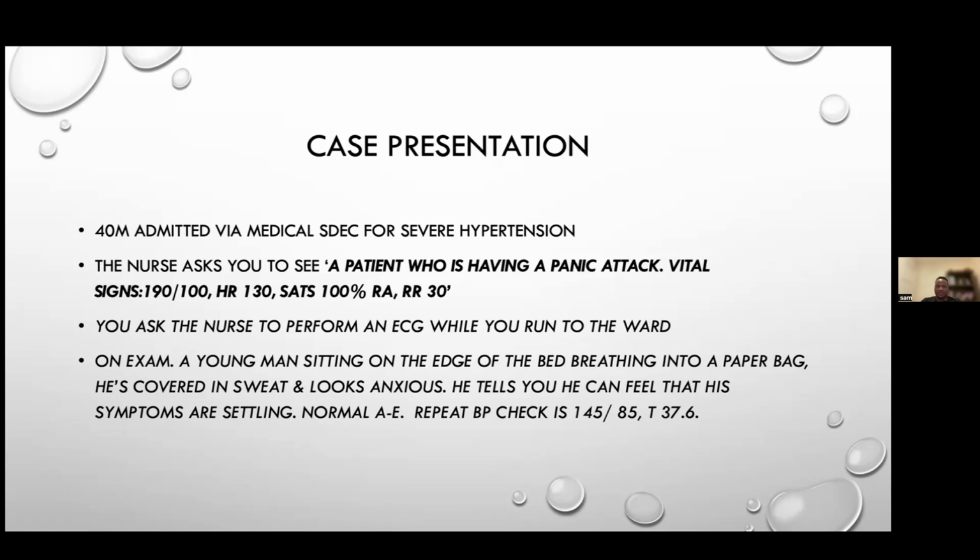Before you run to the ward, you instruct the nurse to perform an ECG. When you get to the ward, you find a young man sitting on the edge of the bed, breathing into a paper bag. He's covered in sweat and looks anxious. However, he tells you his symptoms are settling. As a well-trained doctor, you do an A to E, which turns out to be normal, except a slightly raised respiratory rate of 20. The nurse repeats the blood pressure check, and it's 145 over 85. Temperature is only slightly raised at 37.6.